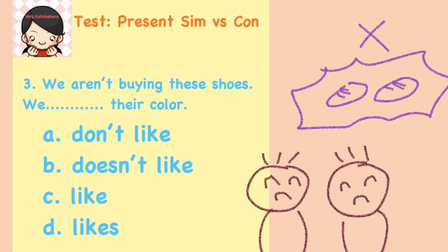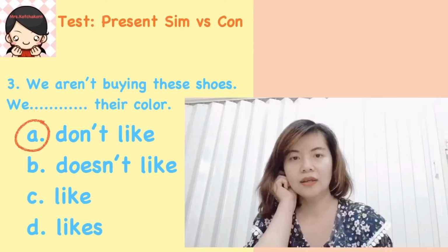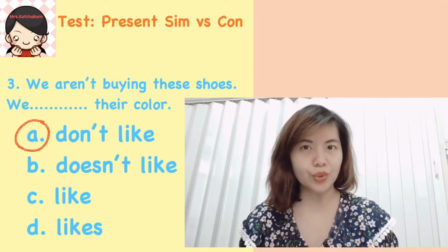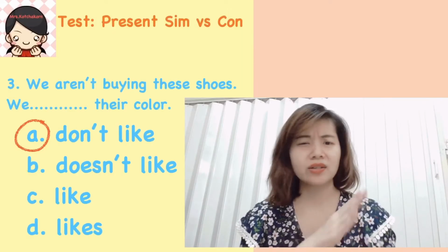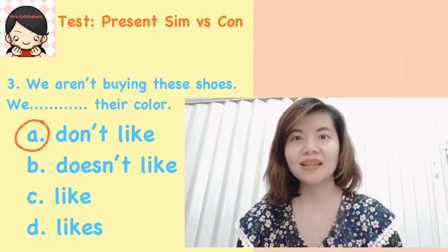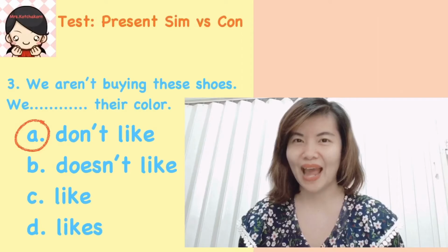Number three: We aren't buying these shoes because we ___ their color. A. don't like, B. doesn't like, C. like, D. likes. The answer: We aren't buying these shoes because we don't like their color. We use don't in the negative sentence, so the answer is A.